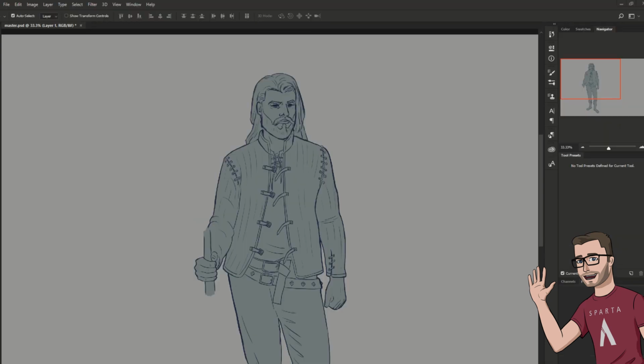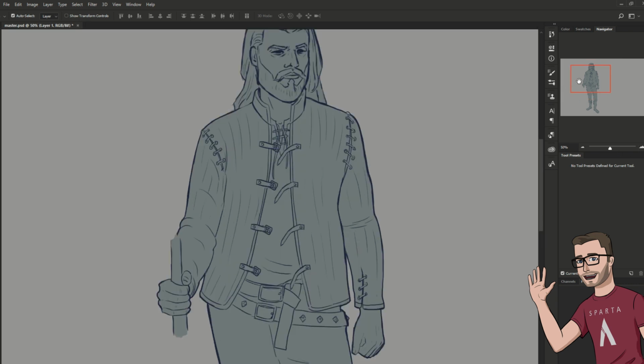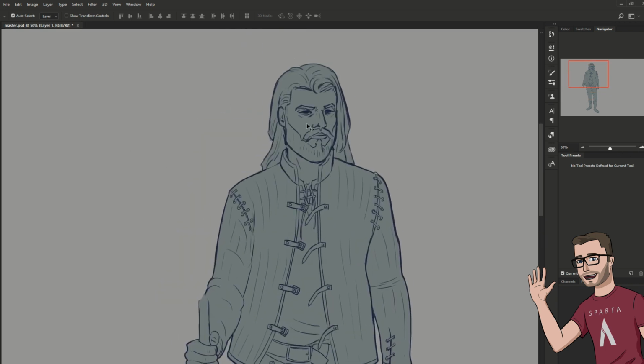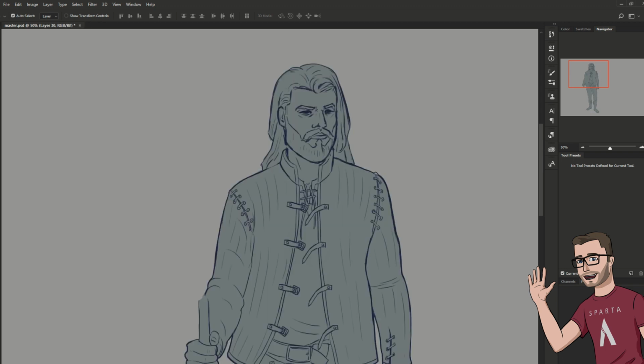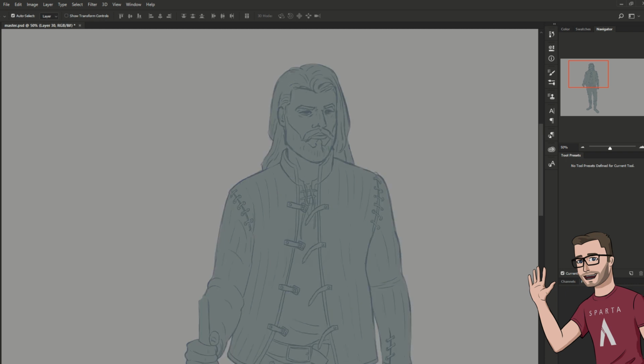Okay, I'm back, so I'm going to carry on with arming up this fantasy styled person, designed in typical fantasy tropes that you see in TV and movies. No, I don't want to delete the line work. I want to go over the top. I'm just going to lower the opacity of the line work just so I can see what I'm doing.